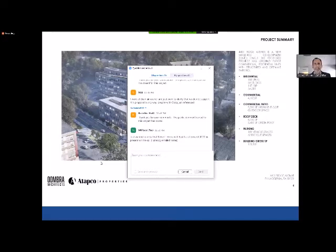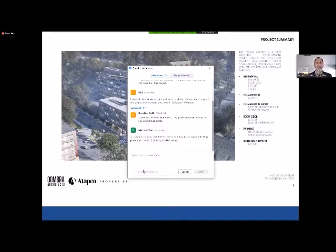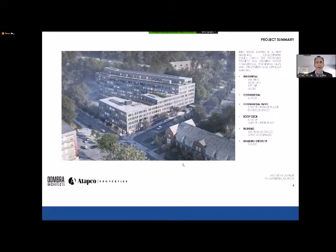As Sean mentioned, it's 185 units. It's got some commercial space on the corner of Merrick Road, which is perpendicular to Ridge Avenue. And again, this just gives you more of an overview. I will come back to this, but just to give you a sense of what we're talking about. Next slide, please.